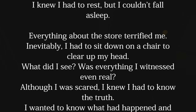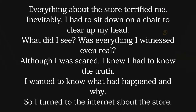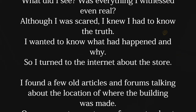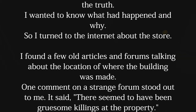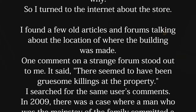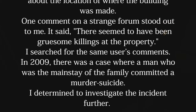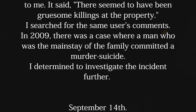Inevitably, I had to sit down on a chair to clear up my head. What did I see? Was everything I witnessed even real? Although I was scared, I knew I had to know the truth. I wanted to know what had happened and why. So I turned to the internet about the store. I found a few old articles and forums talking about the location of where the building was made. One comment on a strange forum stood out to me and it said, there seemed to have been a gruesome killings at the property. I searched for the same user's comment in 2009.